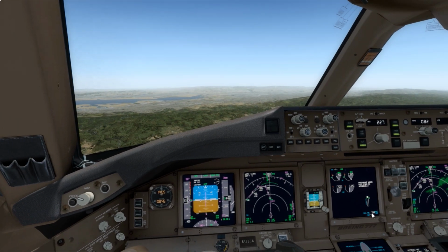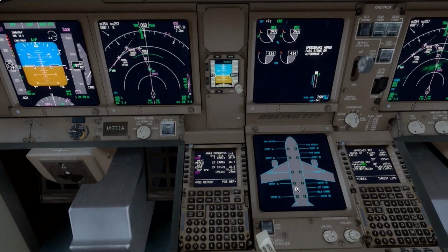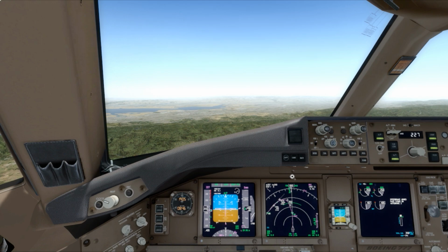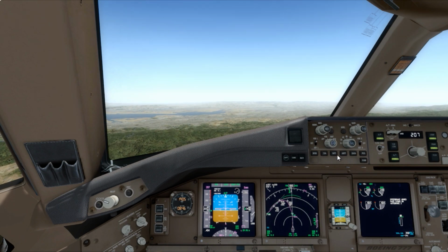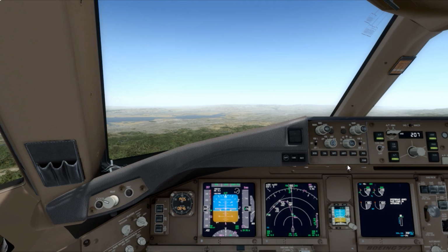So yeah, using auto brake 2, and reference speed is 147 plus 5, it's 152. So I'm going to slow down to flaps 1 now, because here is our sharp little turn.